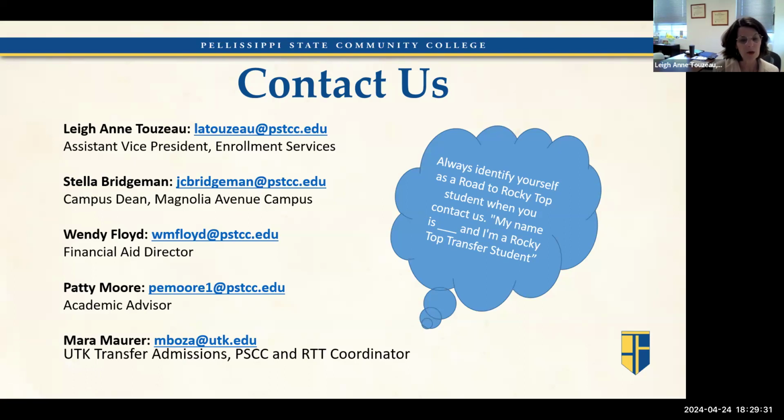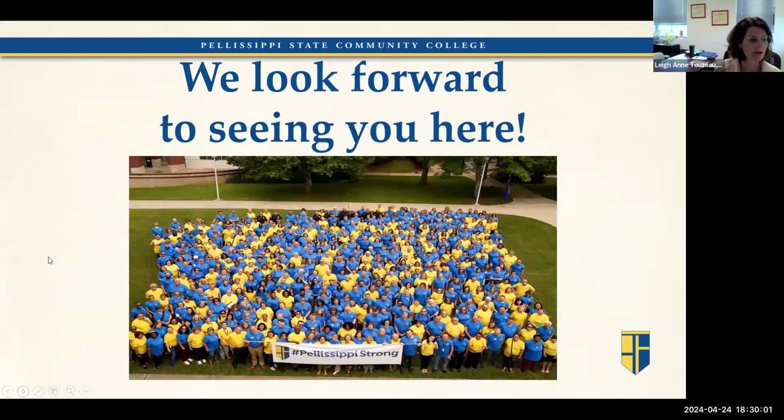And I like this bubble a lot. If you call us, please identify yourself as, I'm a Road to Rocky Top student. That gives us a little bit more context and we know where to start looking for things in your file. Pause another 3 or 4 seconds if you want to take a picture of this. We look forward to seeing you very much.